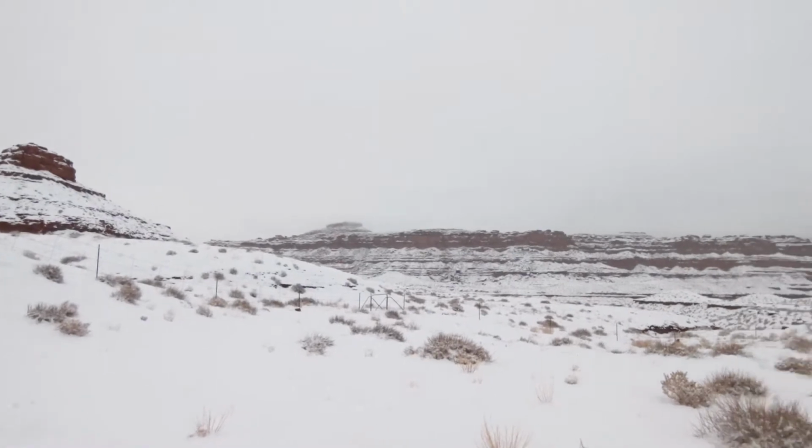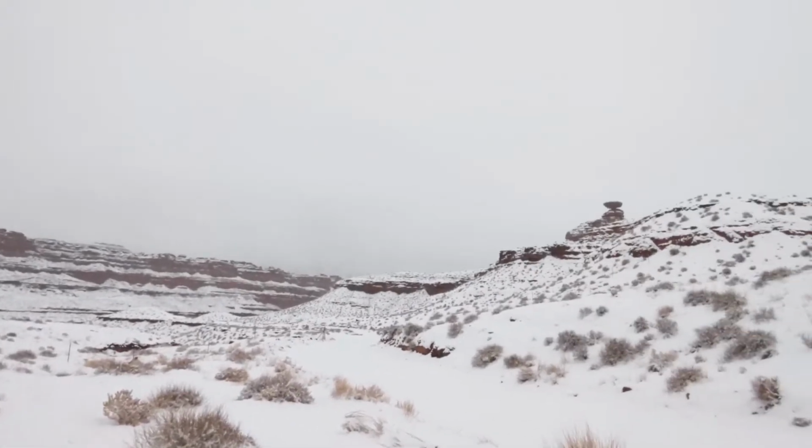Just got this beautiful valley. Hoping I can find a way to camp here, but I don't know if it's gonna work or not. The snow is making it really tough. I might be able to find a way to level out and camp for the night, but if I can't, I have to move on and go somewhere else, I guess.